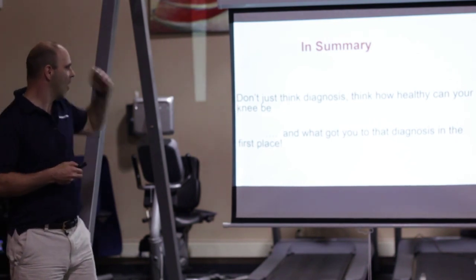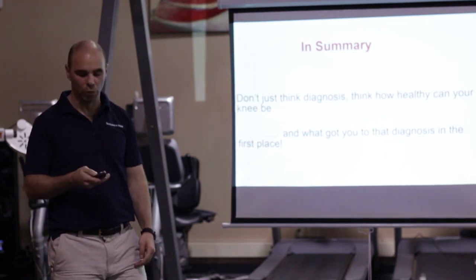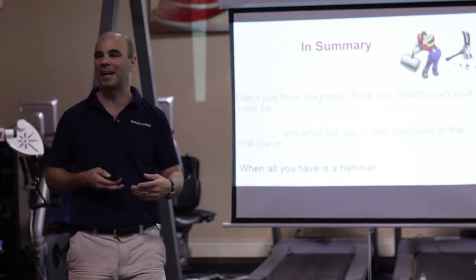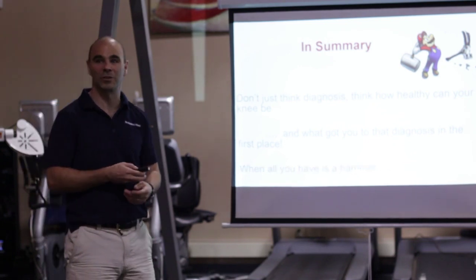Think about how healthy can your knee be? How healthy can your body be? And how do you start to move yourself forward in that? Because too often, all we've got is a hammer, and we just keep doing the same thing again and again, hitting that nail, and we assume it's a nail, and we need something else.